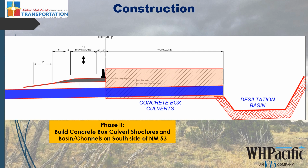Phase 2 will involve switching traffic to the westbound lanes in order to allow construction to be completed for the concrete box culverts, sedimentation basins, and channels to the south of the project.